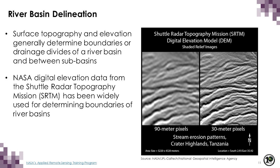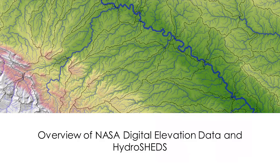This was one of the first datasets providing digital elevation globally. An example is shown here on the right-hand side. This is over Tanzania, and this is 30-meter SRTM elevation data. This is 90-meter resolution data. As you can see, the terrain can be seen. You can see the channels in between, so you can see where the drainage divide is. And so these data are widely used.